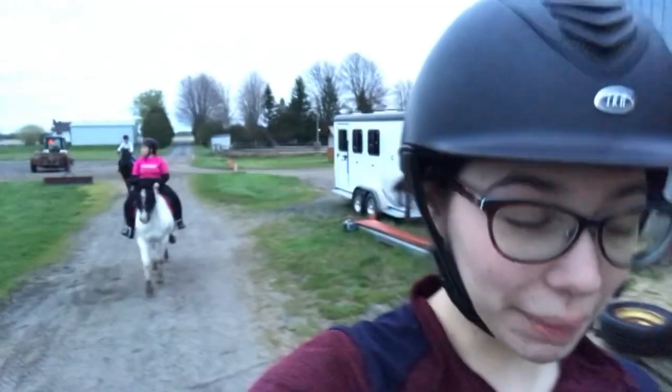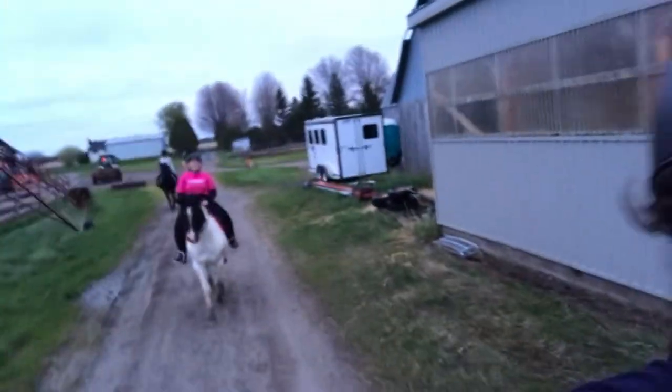We're just cooling out the ponies. Cam Lebanon, and then Judy's behind her. And he's being a really good boy, but it's turning right now, so we'll see how he is through the barn.